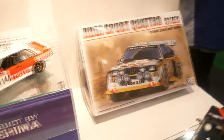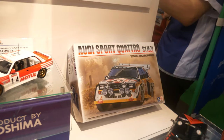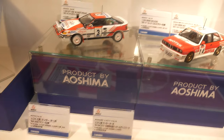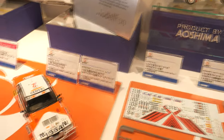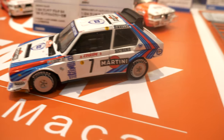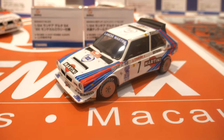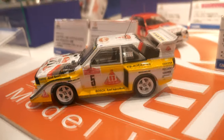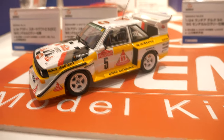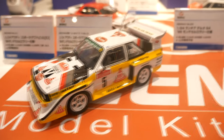Hoping to see the Quattro. The Quattro isn't here, unfortunately. But yes, it is. I'm so sorry, it is here. I'm going to get through to that. We'll have a look at the kit across here. A lot of rally bias from Beemax. But there, of course, the Lancia Delta S4. And there she is, there's the Quattro. The sort of definitive Group B supercar. I wonder if they ever bring out the RS4.